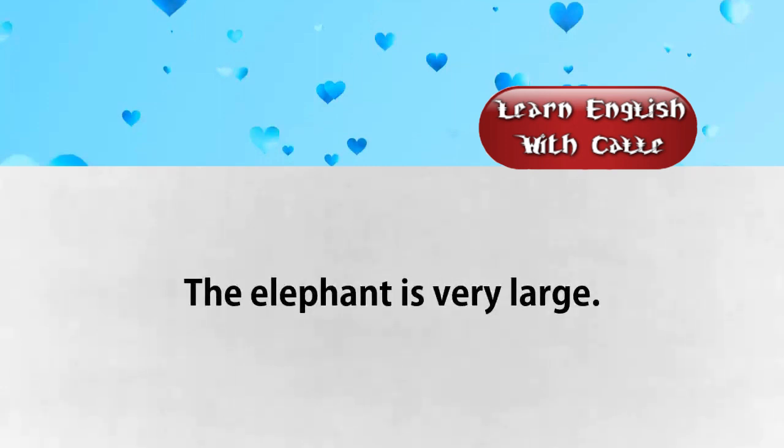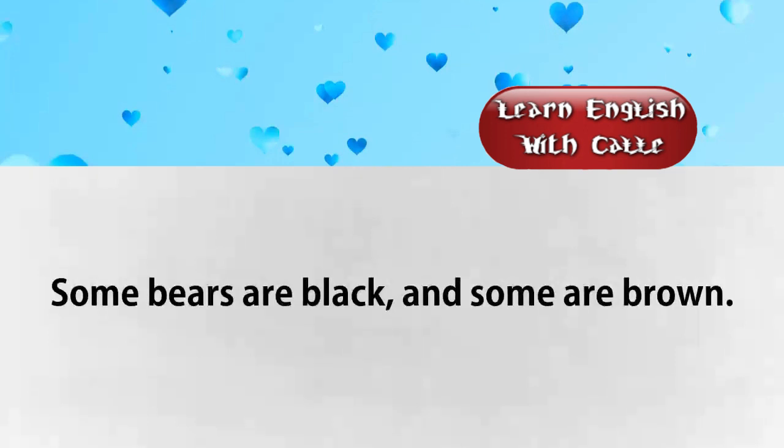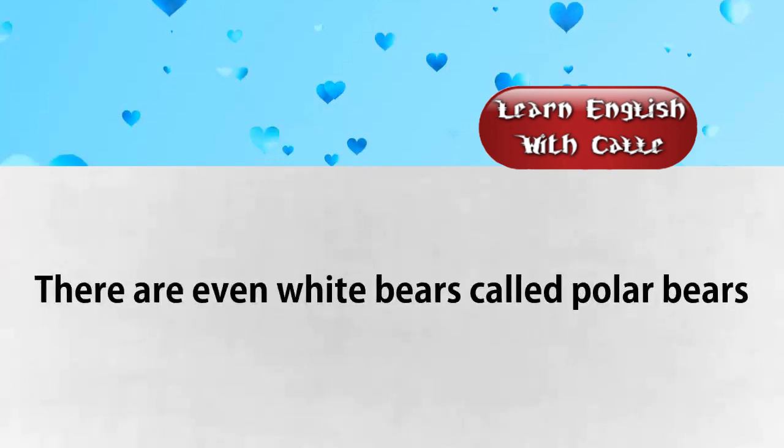The elephant is very large. He has a trunk and two tusks. A tiger has stripes. Some bears are black and some are brown. There are even white bears called polar bears.